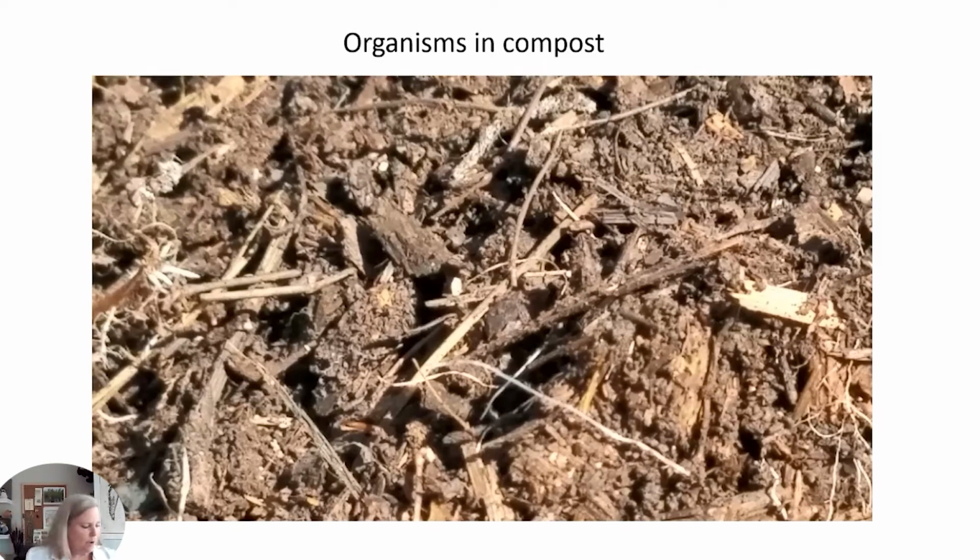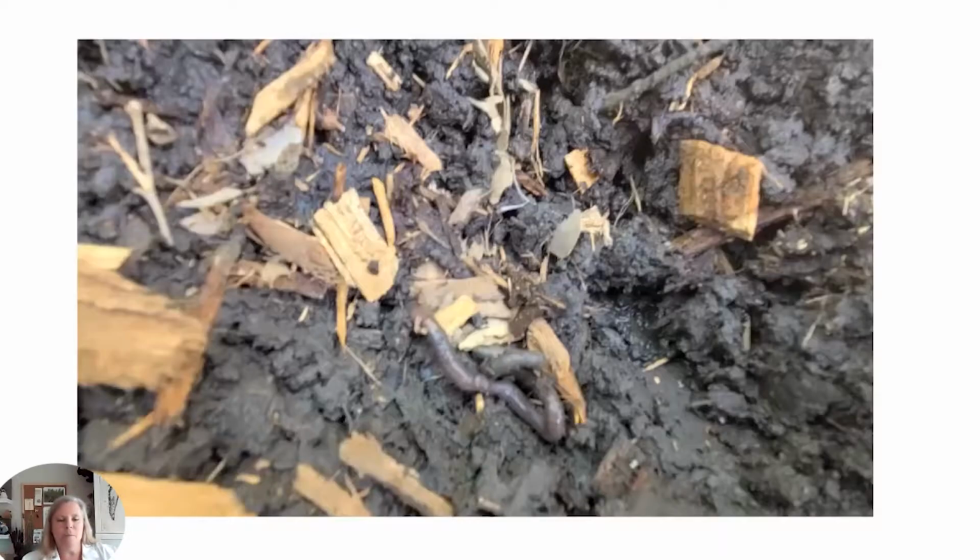Okay, so again, first thing to notice when you're outside is look where your feet are. You want to make sure you're not standing in the middle of an ant pile. All right, but again, all of these different organisms serve a purpose.